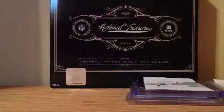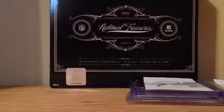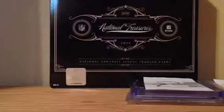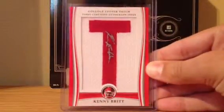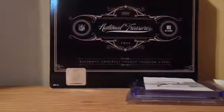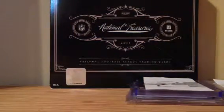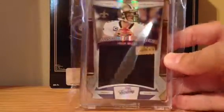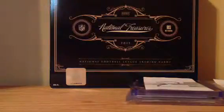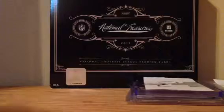First off, I'm just gonna show you what I got in the mail today. I don't have a local card shop near me. Kind of sucks. So this is just what I got from the mail from eBay. So got a pretty nice Kenny Britt Letterman autograph, number 246, and my favorite, got a Drew Brees jumbo patch, three colors. You see a little white right there? Numbered 5 of 10. So, all right, now on to the mystery pack, sir.